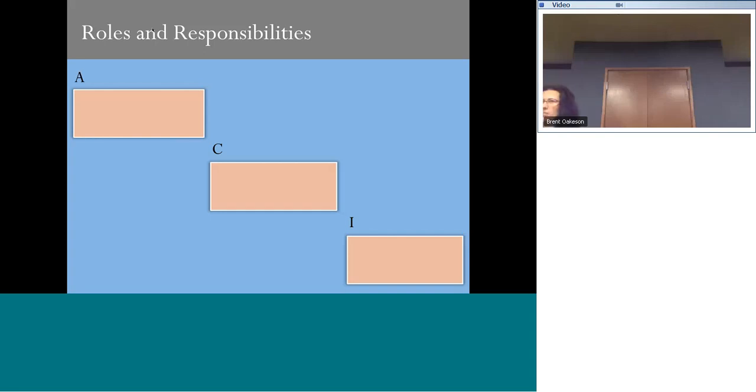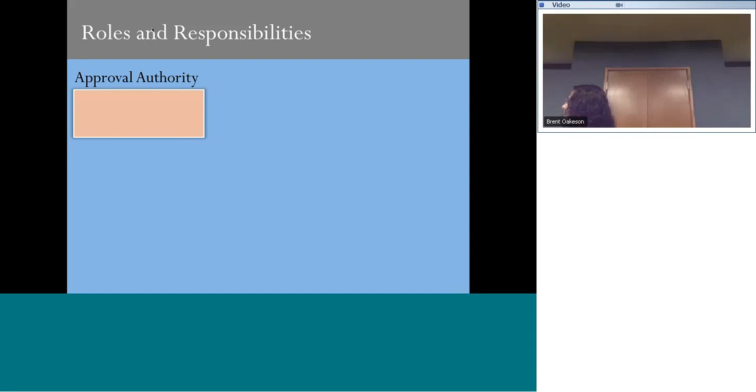Anyway, the first one is approval authority. The next one is control authority, and the last one is industrial user. Those are the entities that play roles in pretreatment.